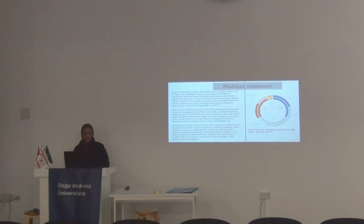So in most developing countries, particularly those in the tropical regions like Nigeria, there is an energy consumption issue. This is basically due to the high temperature that we can see. So this leads to thermal discomfort in most residents. However, for a country where just above 50% of its residents have access to electricity, it doesn't make sense for them to rely on mechanical means to achieve thermal comfort.